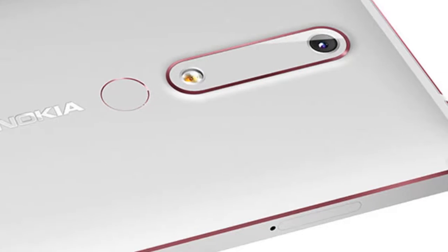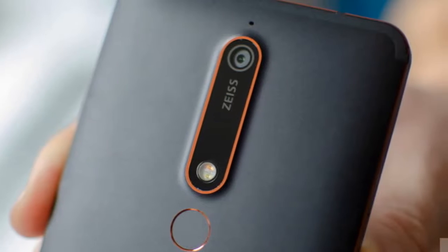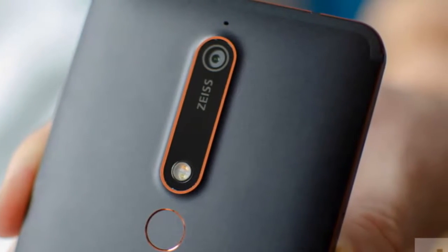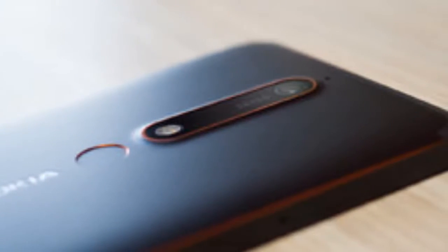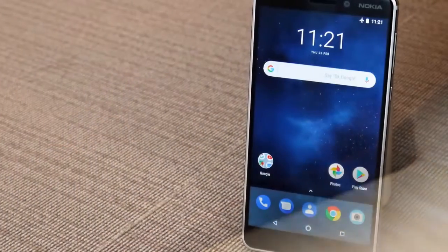All for under $300. The Nokia 6.1 is light on extra features, but it nails the fundamentals, and that's what you want in a budget phone. So in this video we're going to take a look at the Nokia 6.1.